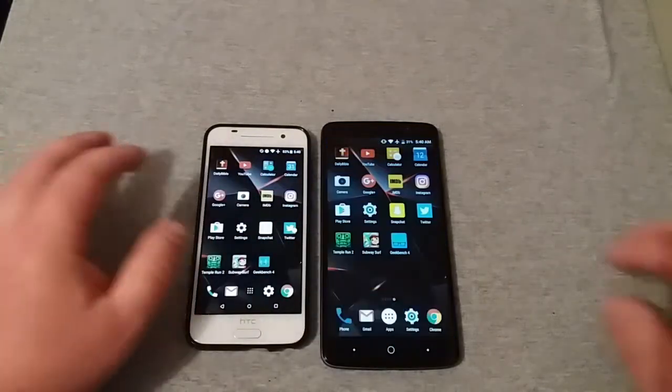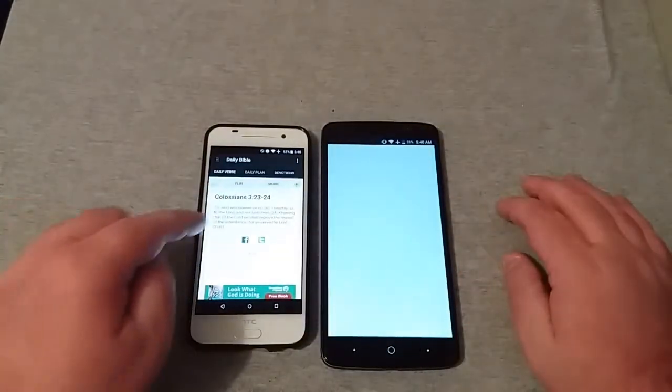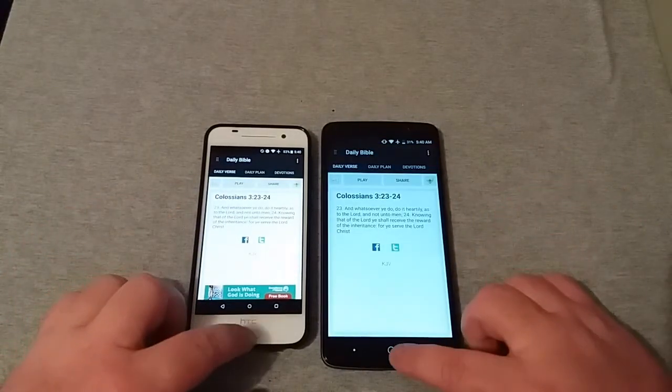Let's go ahead and reopen some of these apps and see how the RAM management is. Already open on the HTC, had to reload on the ZTE.